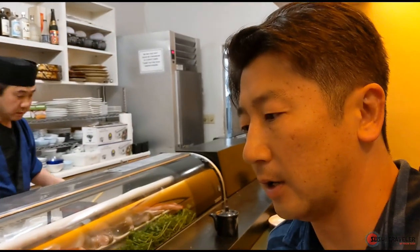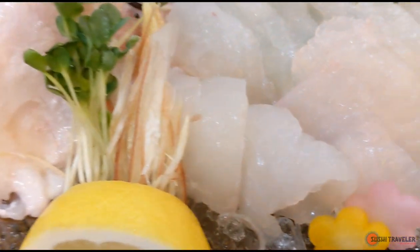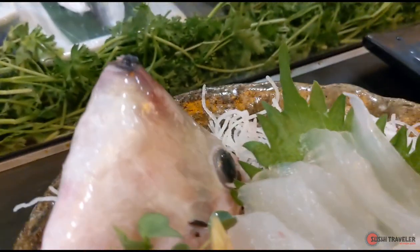This is a fish called unicorn leatherjacket. This is from Kyushu, Japan. It's a very high-end fish. It's very delicate. It's actually part of the blowfish family, legal to import into the United States. The face is white right now because we took the skin off.